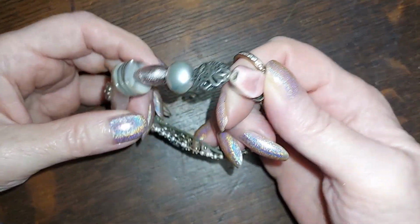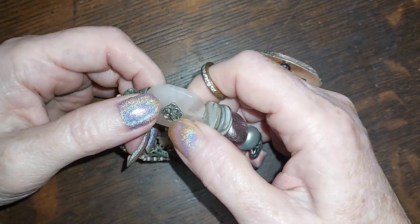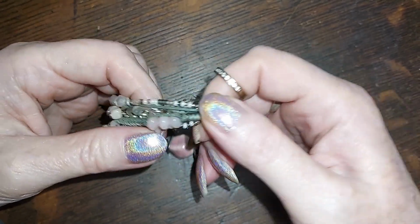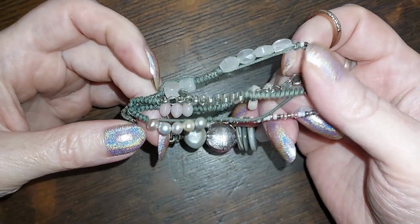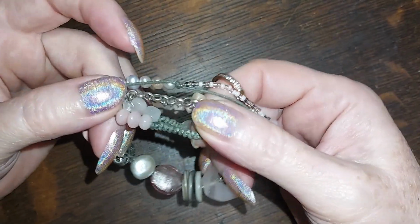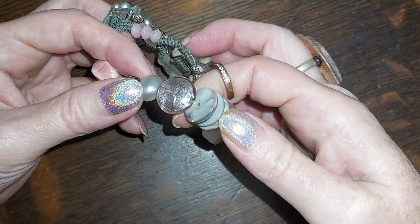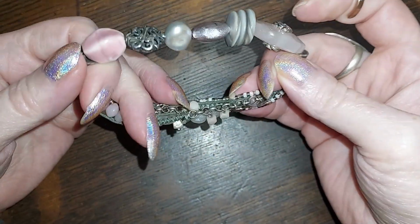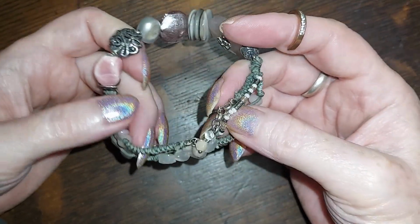This is pottery and foiled glass and rose quartz. Oh, that's beautiful. With like gray knotwork and a gray dyed shell. Wow, this has got all kind of colors on it. That's really cool.